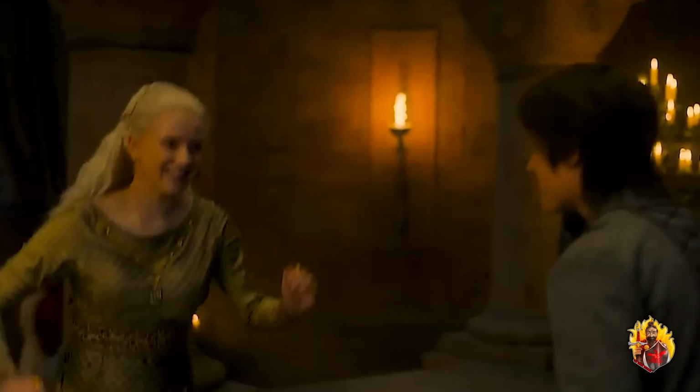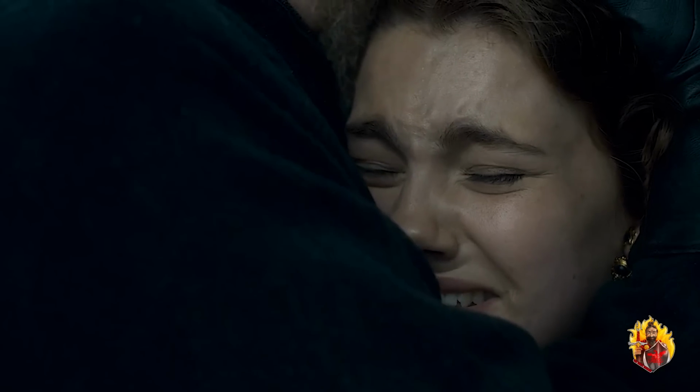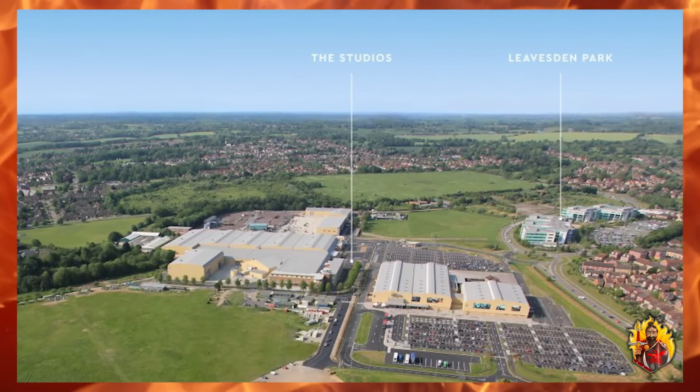So apparently, Warner Brothers UK, the studio at Leavesden, where House of the Dragon is going to be filming the remainder of the season mostly, they're about to do something big, right?